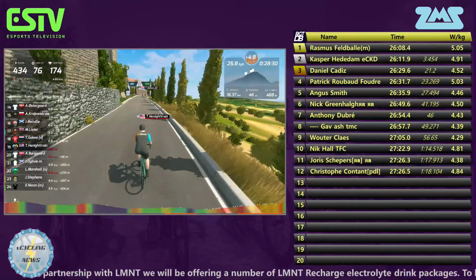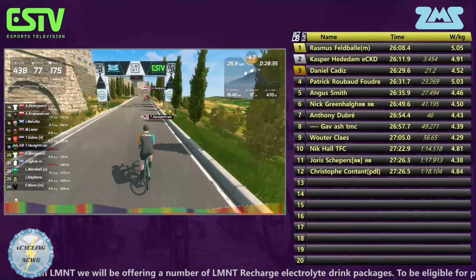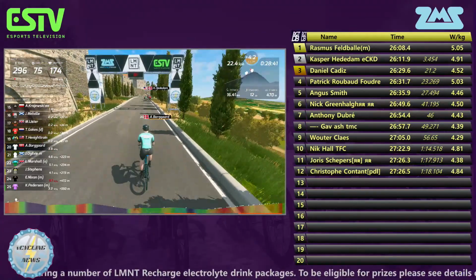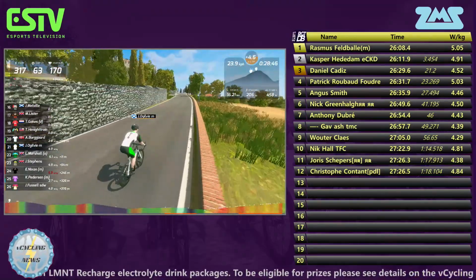And there's Tom Gates coming through. 18th position with the Night Train in 19th. Borgard there, who we saw briefly, was riding with Mike Lister. He dropped back into 20th position.